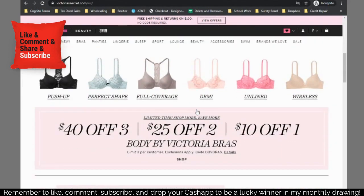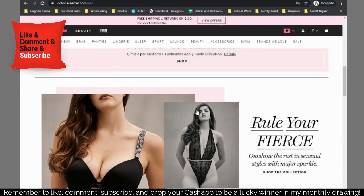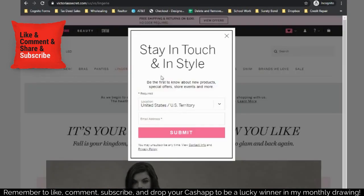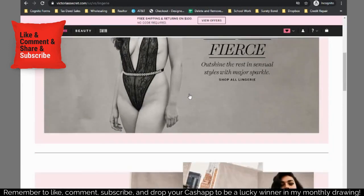So, Victoria's Secret. What we want to do is put $200 to $250 worth of items in our cart. I always like to go to lingerie, if y'all know, I love going to the lingerie part. Now you see we already got a pop-up. That's a good sign. That means our computer is allowing pop-ups. Let's go ahead and X that out.